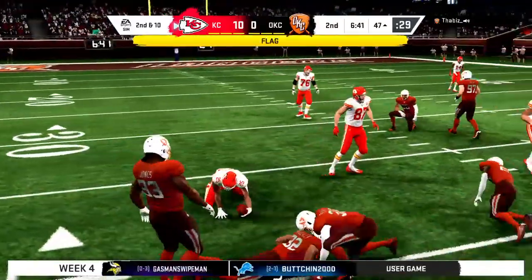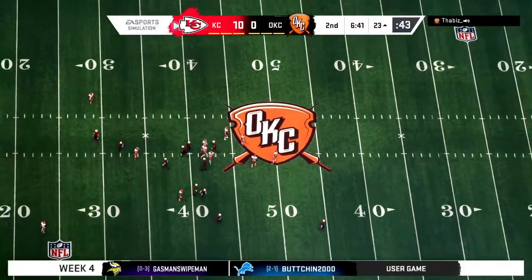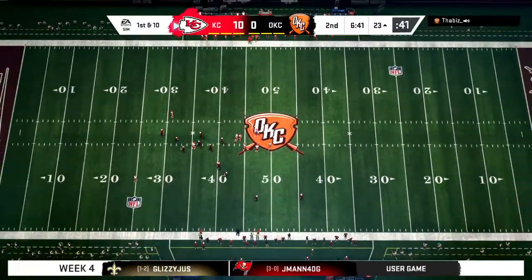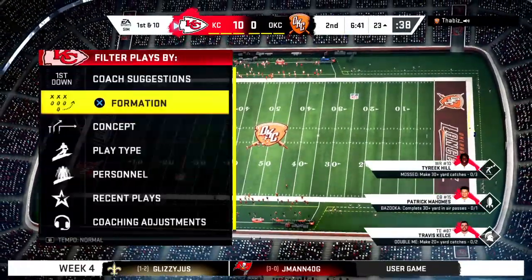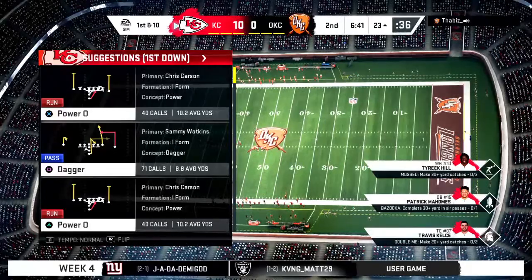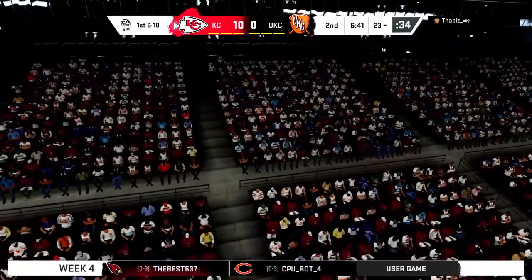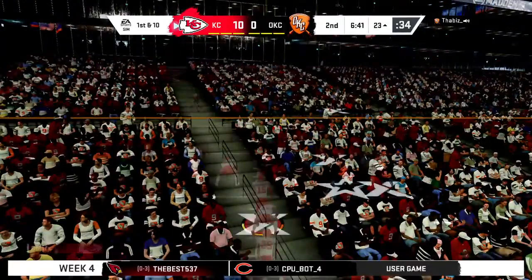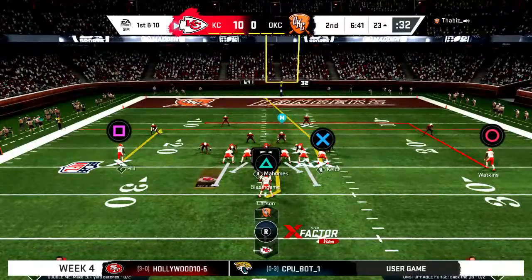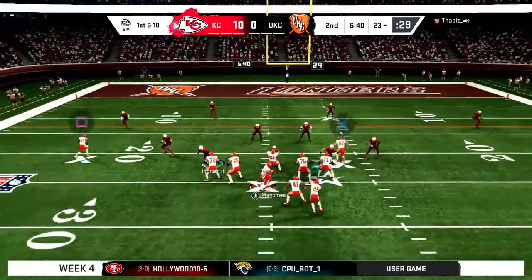And he's going to be brought down by the face mask. Here come the flags. This is going to get him a first down. So that flag will cost him 15. And it doesn't matter anymore how you get the face mask, any part of it, that's going to be 15 yards. And now it's 1st and 10. A big mistake, especially when you factor in the personal foul yardage.